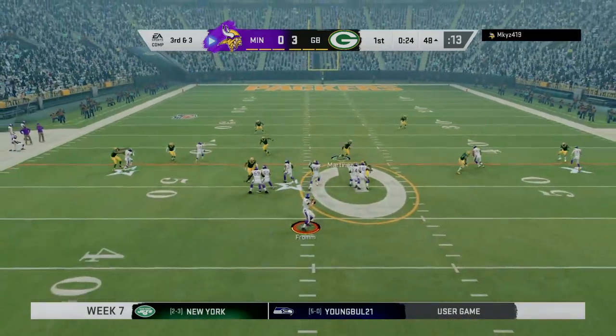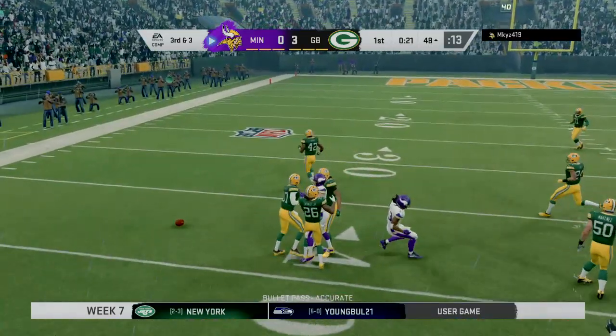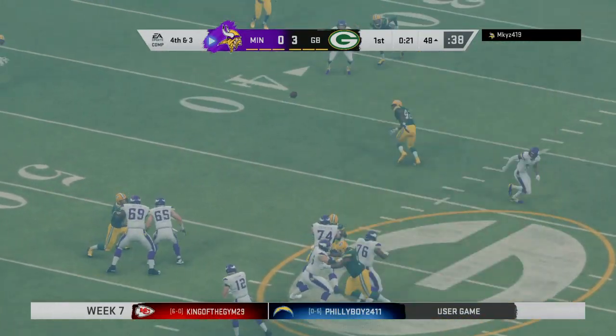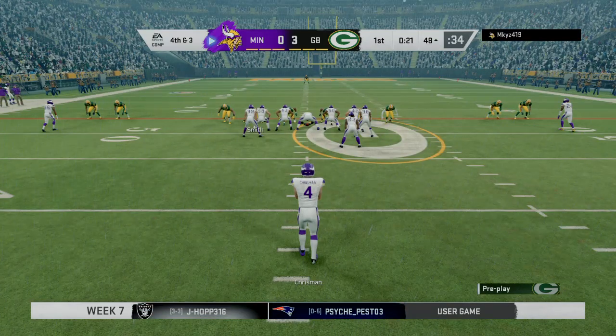Come on, boy. They'll set up a throw. And that will be incomplete. You can tell they were hoping for a flag there offensively. Several on the sideline motioning, hey, why not a penalty? Why not a penalty? What did you see?